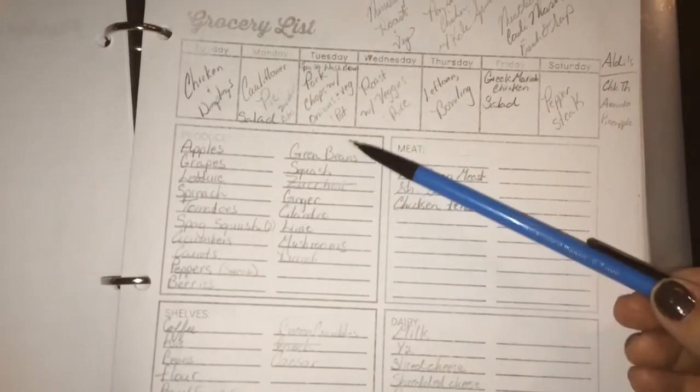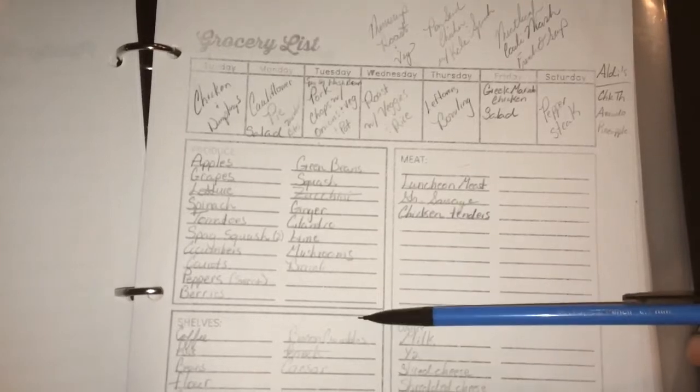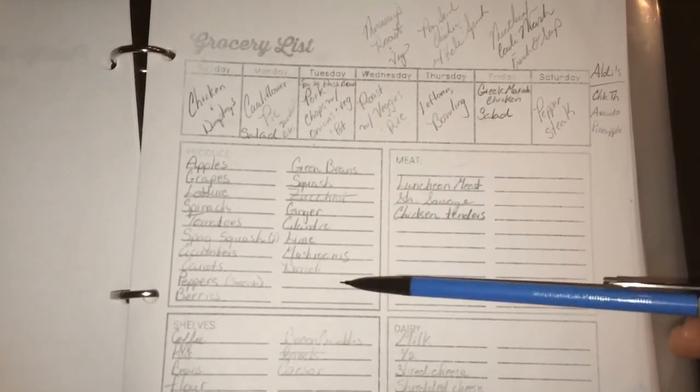So this is how I have it set up. I have my produce, my fruits and vegetables. Some of this stuff I have in the garden or I have in the freezer, but if the prices are good, I'll go ahead and get some here. I don't need much in the way of meat.